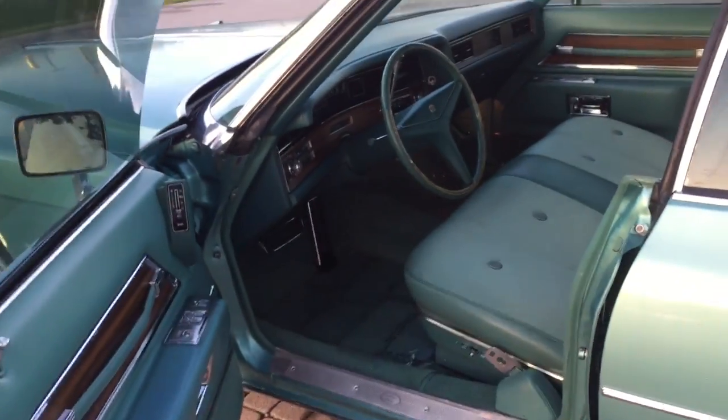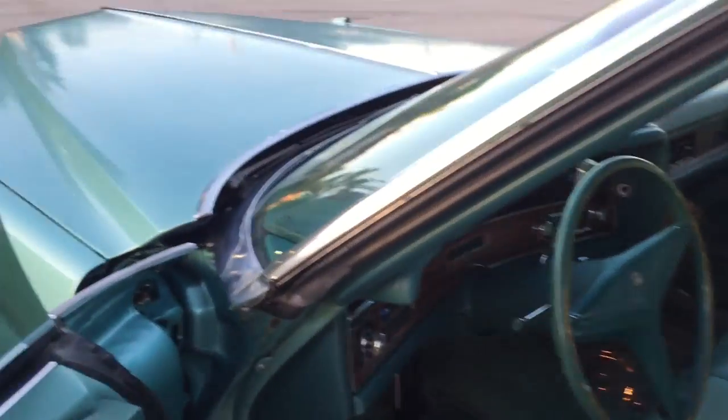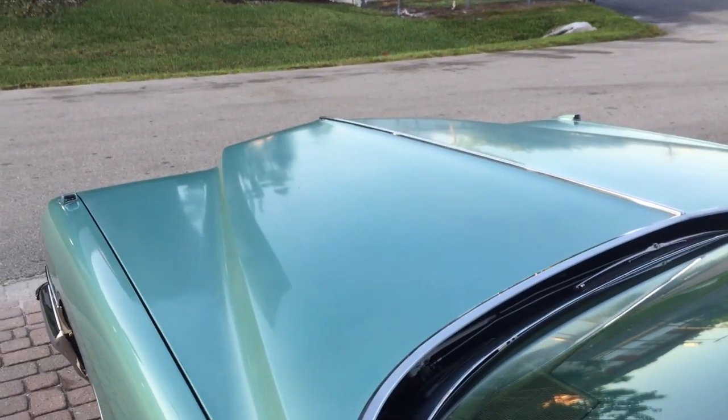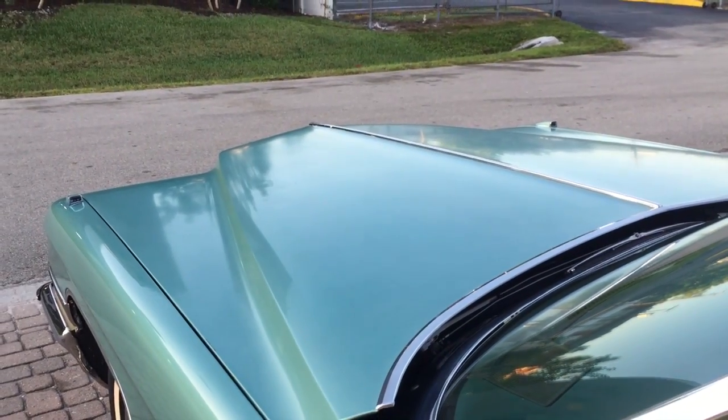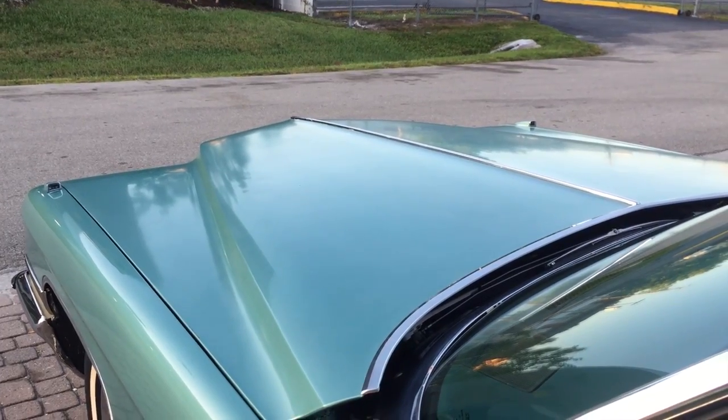You can just tell this was never a snow car. All right, let's hop in and see what we got. Now, you see at the end of the fenders, those little indicators. This car had fiber optics running all the way through it to let you know when headlights or taillights are out. So also when your brights are on.